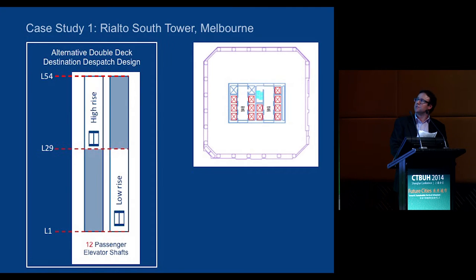With the double-deck destination dispatch, we found that we only need 12 double-deck elevators. There's a low-rise bank of six double-deck elevators which serve between levels 1 and 29, and a high-rise bank of six double-deck elevators which serve 29 to 54. So the new lift core looks a fair bit different to the old one and a fair bit smaller.